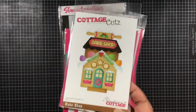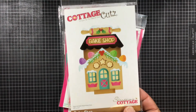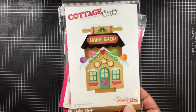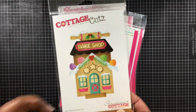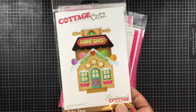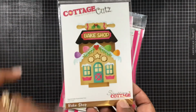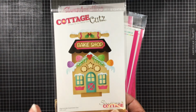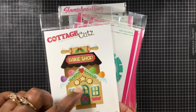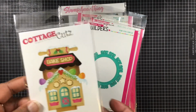And then I saw this Bake Shop, and it was a good price too. I don't remember the prices, but they were a good price. But I thought that was really cute, and I didn't have any of the little, oh, I forgot what you call those things. Those little gummy, I don't know what it is. The little gumdrops. Yes, that's what it's called, gumdrops. So really like that. And look at those little cookies around there. So cute with that rolling pin up top.